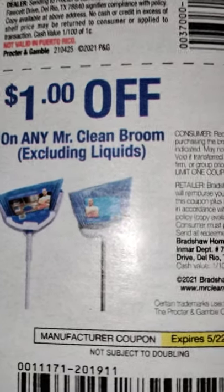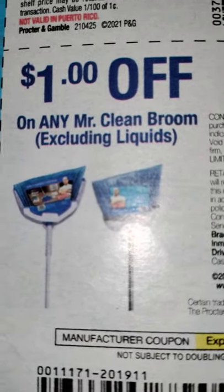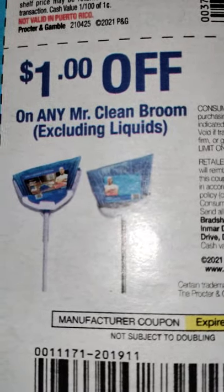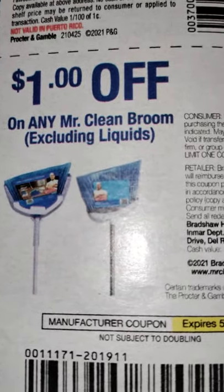the smaller bottles, not the real big bottles that are like $3 or $4. I didn't even look at that. I gotta check those out, Dollar General. But anyway, it's a dollar off any one Mr. Clean broom. Excludes the liquids.